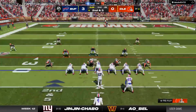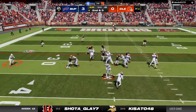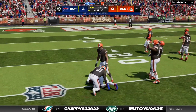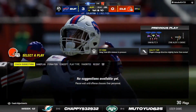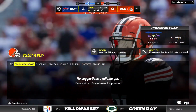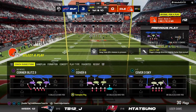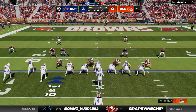Here's a 2nd and 5. That's complete to Slayton. 7 yards there and a first down. I like watching the wide receiver screen because it's a real teamwork play. Because guess what? The guy catching the ball, he'll get all the credit. But how about the people up to block in front of him, either fellow receivers or offensive linemen? That makes that play a really nice timing play, and sometimes it can break big.